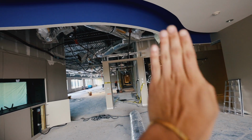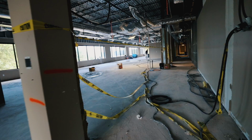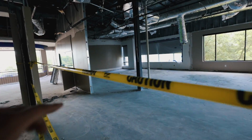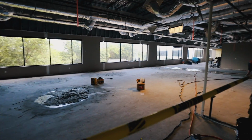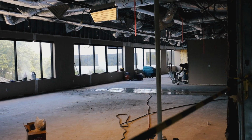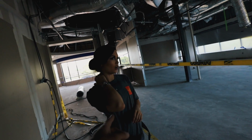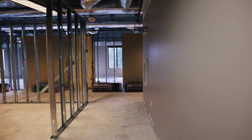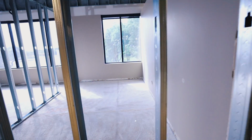Closed, closed. Hallway lights. So everything from this caution tape in and then around there and then down to that wall is going to be designed. Everything past that... Customer service. Yes. We'll get to that one later.